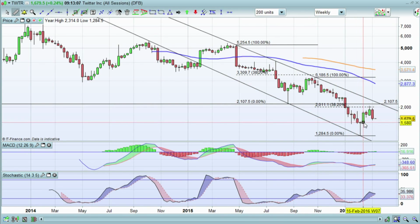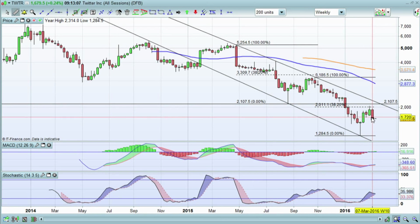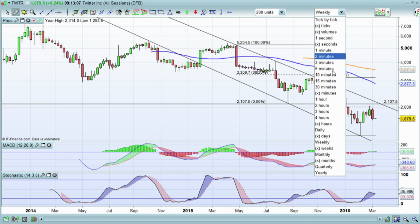On this occasion, we again saw that hammer, we saw the rally, we took out the initial resistance point, again 38.2, and now we've seen this sell off. Last week, we saw that bearish engulfing pattern come into play, not a good sign for the shares.